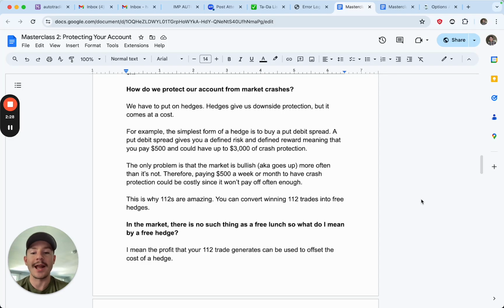A put debit spread, as we discussed in the last masterclass, has a defined risk and defined reward. It means that we know how much it costs to put on and we know how much downside protection we get. For an example, a typical put debit spread on ES we pay $500 for, and we get around $2,000 to $3,000 of crash protection. So if the market were to go down, we make $3,000, but we did have to pay $500 to put that trade on and have that protection.